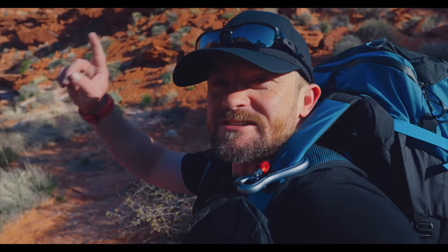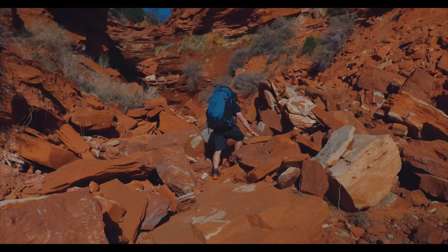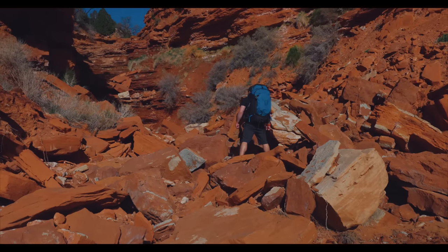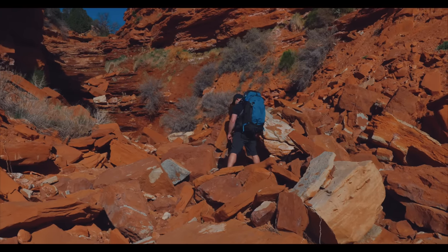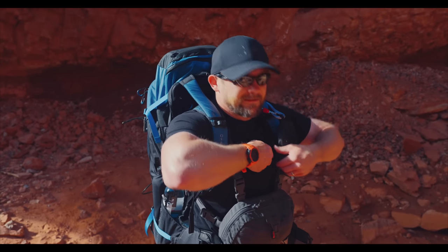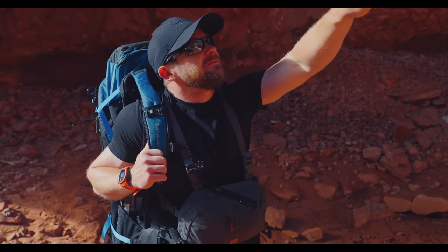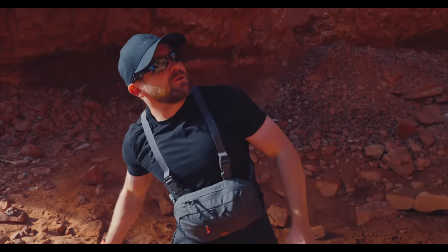It looks like the canyon snakes. Hopefully, we'll be able to continue hiking it. It's not looking good. Oh no. I will try that way and see if it's possible. I don't think it is. I don't think there's enough of a lip up there. But I'll go find out for sure.